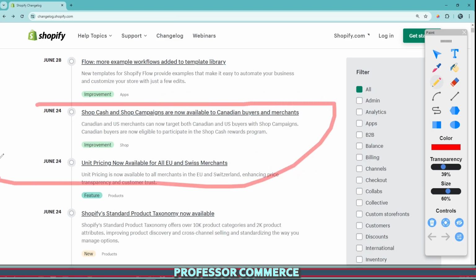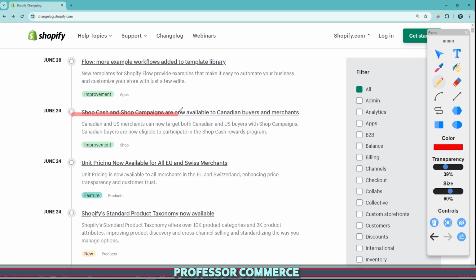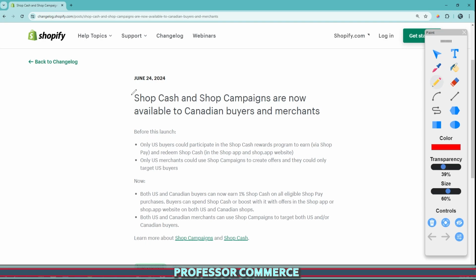All right, we have a fun little update here that I don't think was covered very heavily in Editions, so it's kind of fun to look into. So it says Shop Cash and Shop Campaigns are now available to Canadian buyers and merchants. Canadian and US merchants can now target both Canadian and US buyers with Shop Campaigns. Canadian buyers are now eligible to participate in the Shop Cash reward program. So Shop Cash is a loyalty program when you make purchases via your Shop account or the Shop Marketplace. This is a relatively new feature, and as we know about the trickle down of these features, it was only launched for US buyers to participate in the Shop Cash program to earn and redeem Shop Cash in the Shop app and the Shop website. And only US merchants could use Shop Campaigns to create offers, and they could only target US buyers.